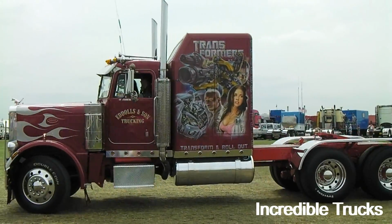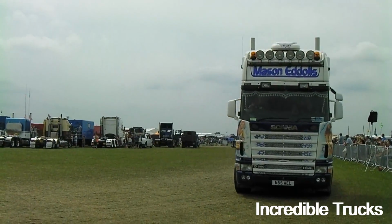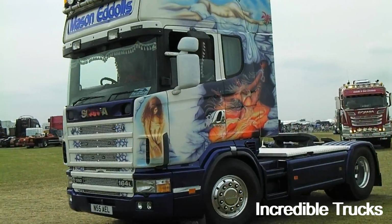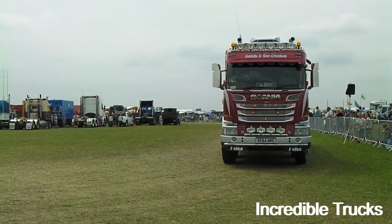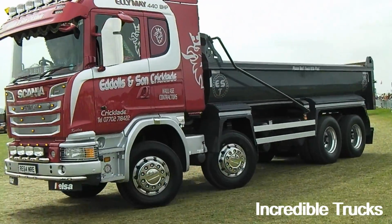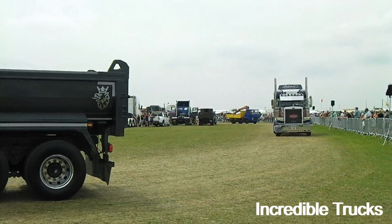Next, we've got this big Scammell of Bond Trucking. Bond Trucking started originally in the 60s and 70s by Grandad, and it's now the third generation in the trucking industry around Gloucestershire. Started up in North Cerney, and then carried on by son and grandson. Bond Trucking, great name to keep alive. Cheers, mate.